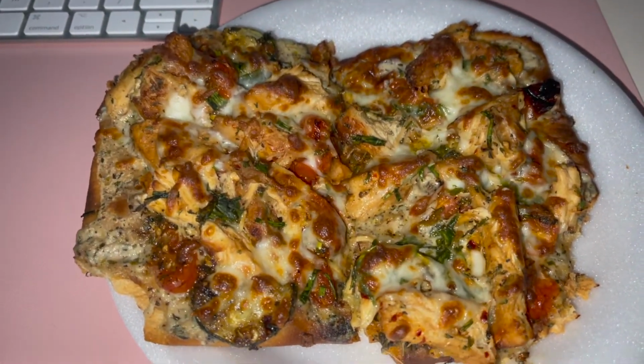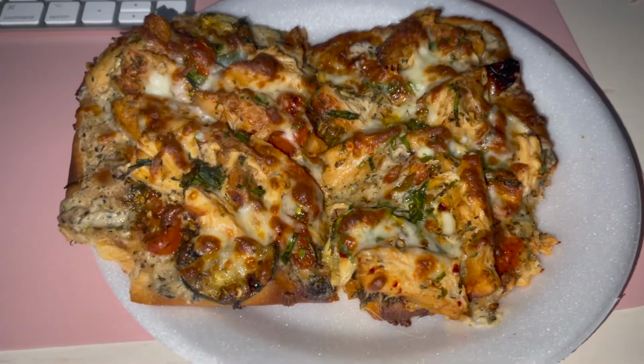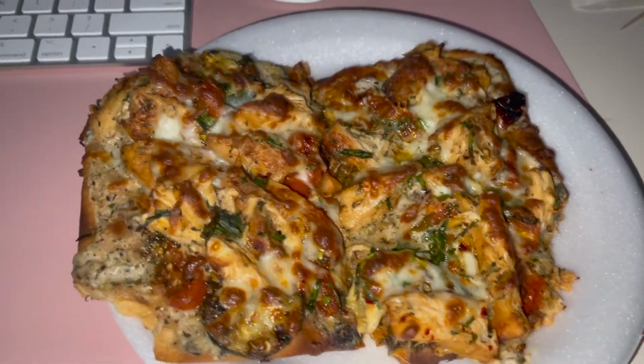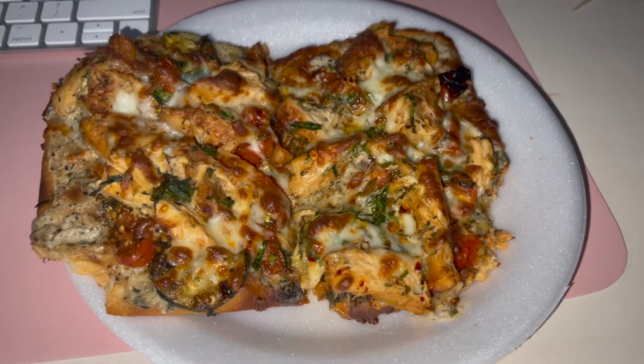My first time ever making a flatbread. I don't think it's my first time having a flatbread, but it's definitely my first time making one. Thanks, HelloFresh, for me having chicken already to put on it.